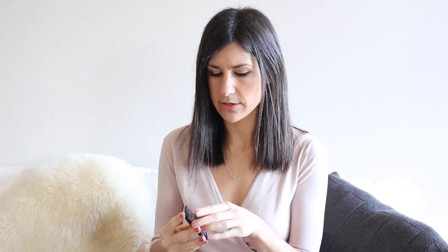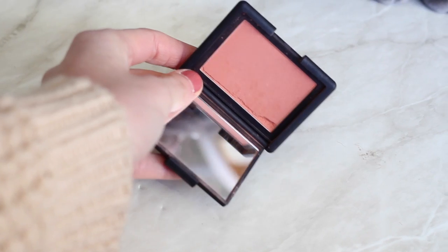And the other one I've got here is from NARS, and this is a much more peachy blush. This is the shade Gina, and I just think that this is a really great one for the summertime. I love wearing peach colored blushes in the summer. I just think it goes really well with a really nice peach or corally lip. Now, I'm actually bringing not 1, not 2, but 3 palettes with me.